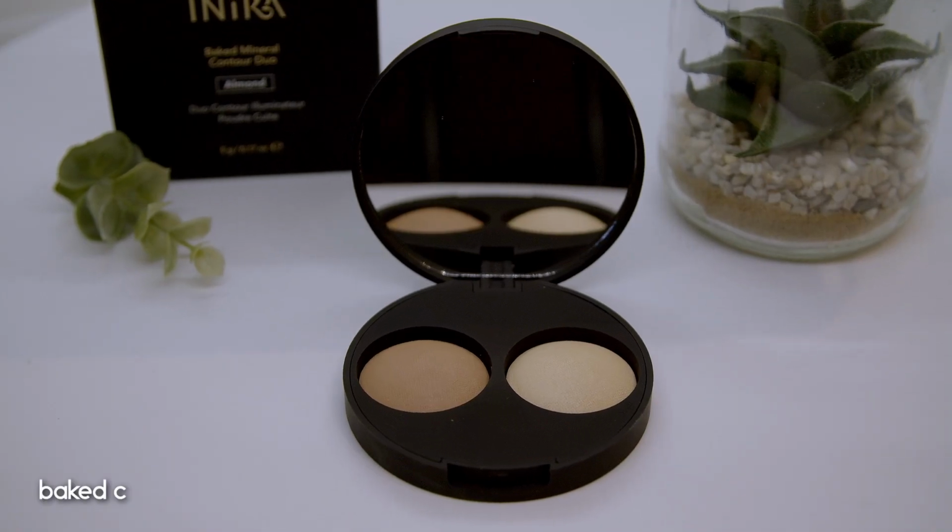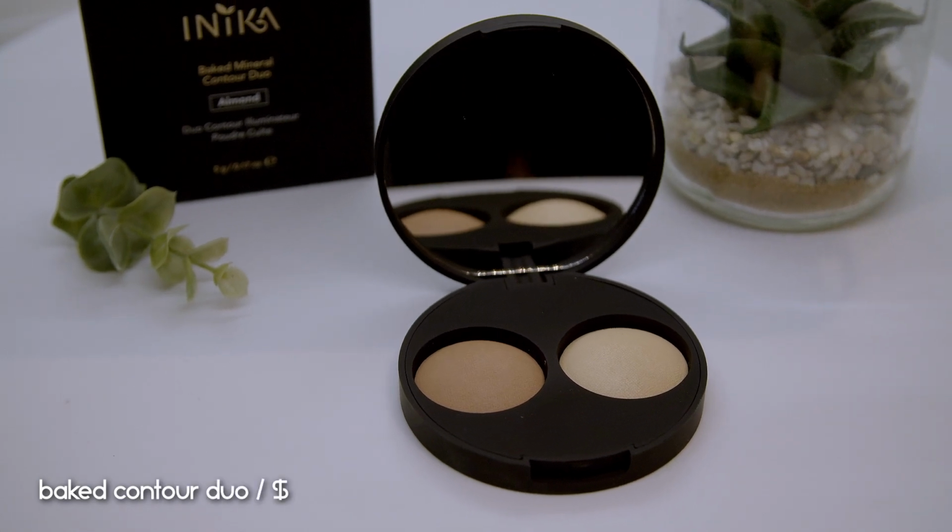So this is their Baked Contour Duo, and this retails for $49. You get a contouring shade and a highlighting shade in one item. I have this in the shade Almond. There is also a shade called Teak that's a little bit deeper, that looks like a taupe shade. The Baked Contour Duo includes a champagne highlight and a natural contour powder for a naturally sculpted complexion. Baked in Tuscany, Italy, the silky smooth powders are enriched with magnolia bark extract, squalane to keep the skin nourished and hydrated.